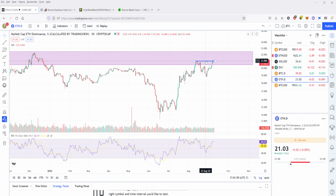But if it can push through this resistance level, that would definitely be very bullish short term, especially considering it's in rarefied air that was only reached once before, in the previous bull market high.